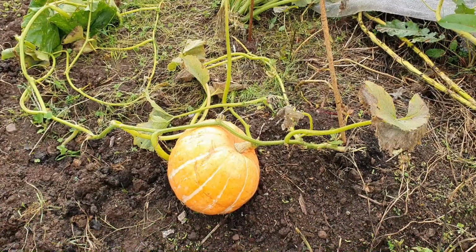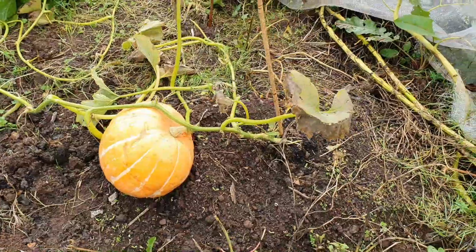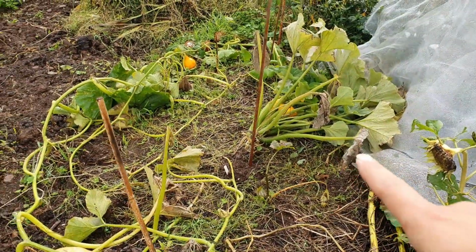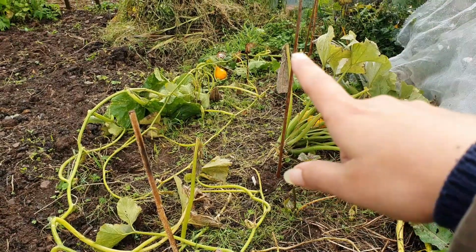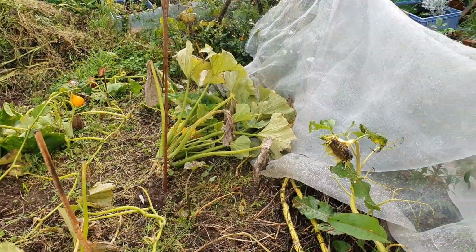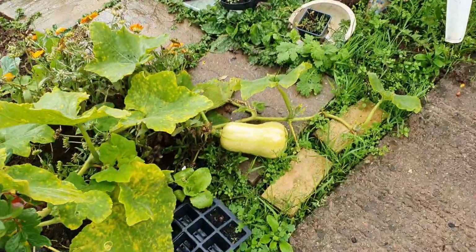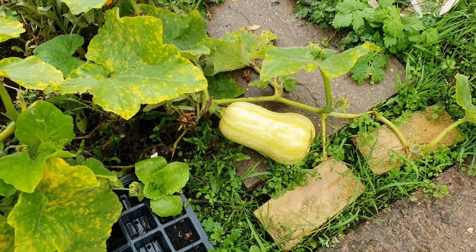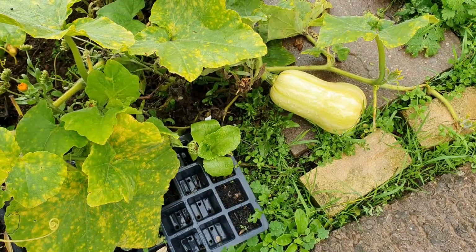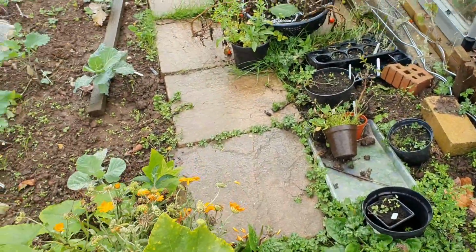But this is my Atlantic giant pumpkin. It's probably about the size of a football, maybe a little bit bigger. And we've got the summer squash and the uchiki kuri or something, but those are doing well. And I've got one butternut squash, and a tray of lettuce I did in the summer seems to have grown a lettuce. I'll get that in somewhere.